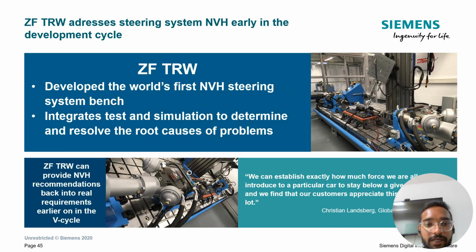So this is one more case study. ZF developed the world's first NVH steering system bench, integrating test and simulation to determine and resolve the root cause of the problems.